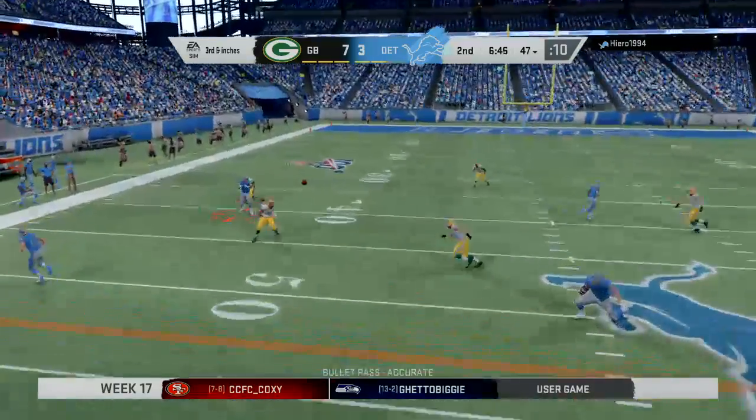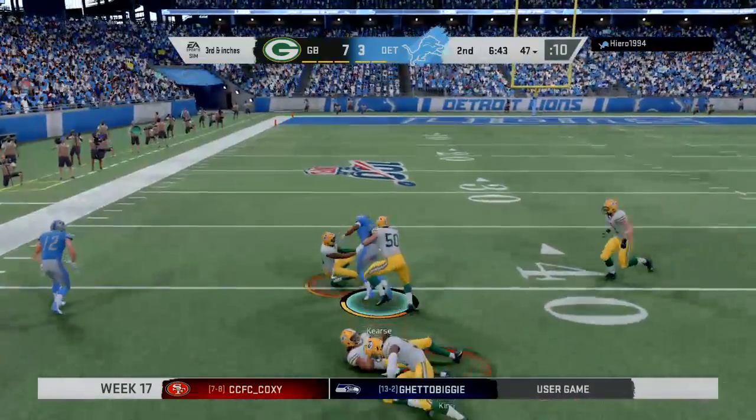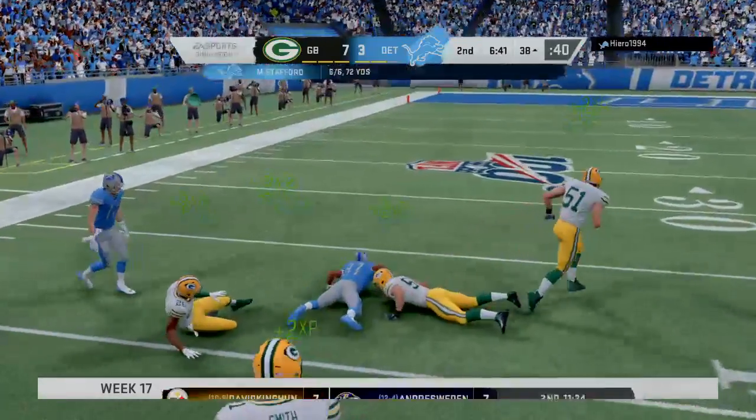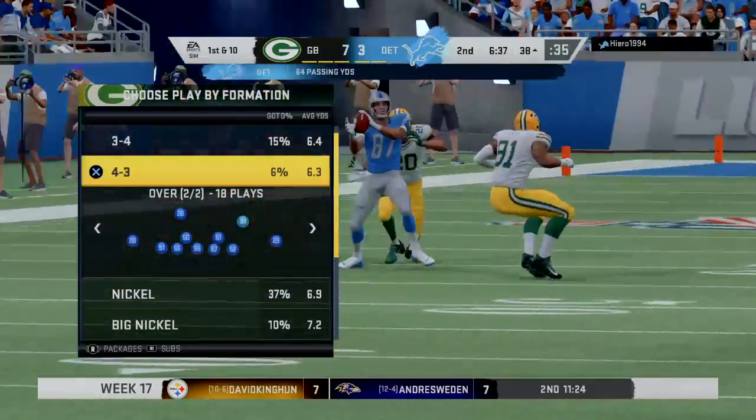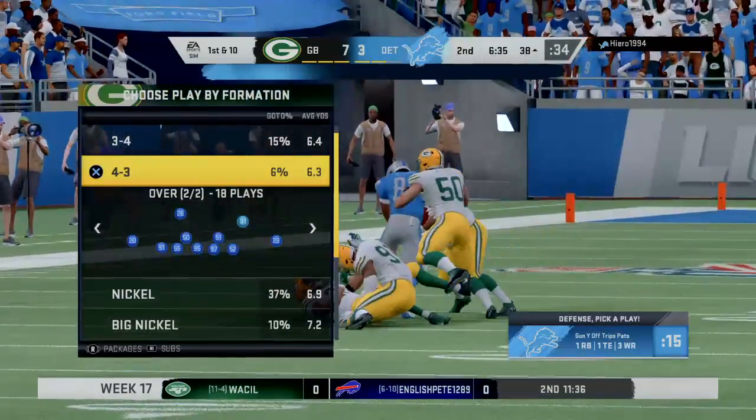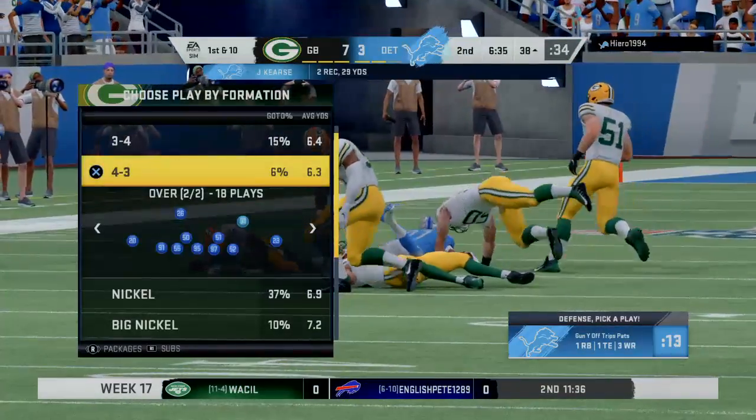Stafford on 3rd down. He's got Curse. And they'll get him down as he's inside the 40. And this is going to result in another 1st down as the tackle's made at the Packers' 38-yard line.